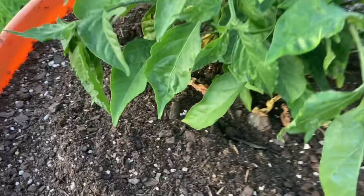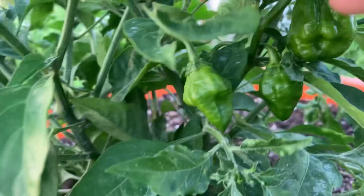But as you can tell, everywhere there's a flower, folks, will be a pepper. So she's getting ready to start popping really good. And see, yep, we got some down in here, folks. Got some habaneros coming. Let's see, I'm counting 1, 2, 3 right there. Heck yeah.